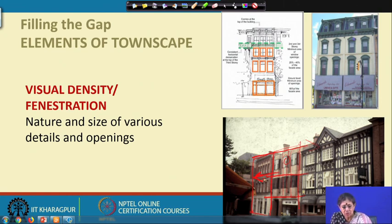And then we can also talk about this one. How we see the openings and how the openings are grouped together. And definitely what is also important, many of such areas are being converted into shopping areas, commercial areas, and they need a huge display window, and that sometimes breaks that. So, if you have to have the display window, then one has to see how within the display window the breaking of the scale can be maintained.